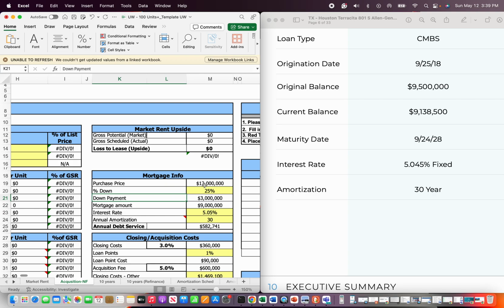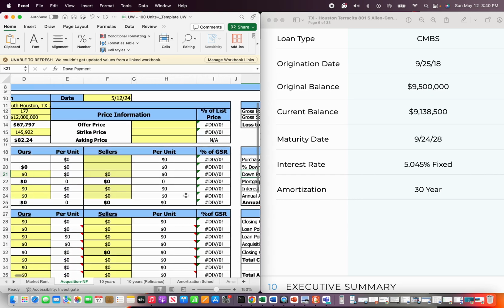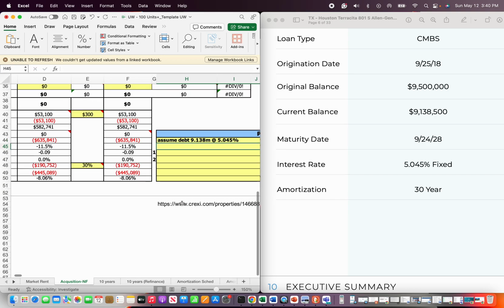Yeah, and that's not actually too far off. So 25% if we did 12 million, it's $3,000 down payment, $9 million loan amount, 9,138,500 is the current debt. So let's assume. I'm just going to make a note here in the bottom. Assume debt 9.138 million at 5.045%. All right, and any questions that come up there, I'm going to make a note of.